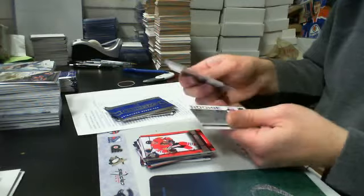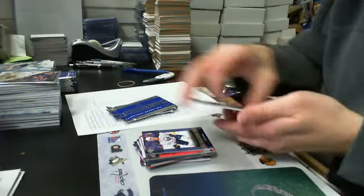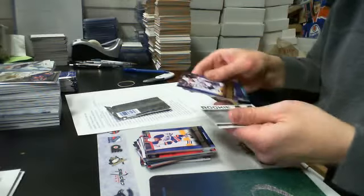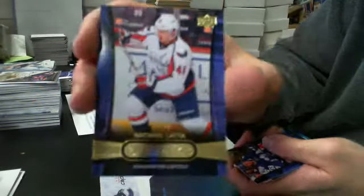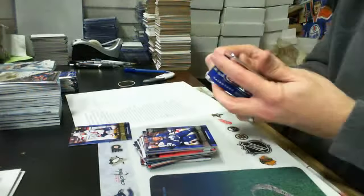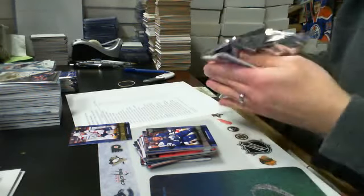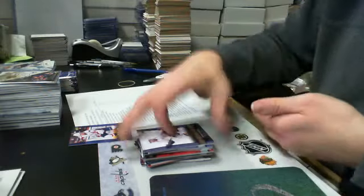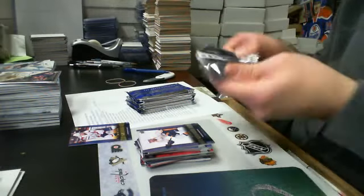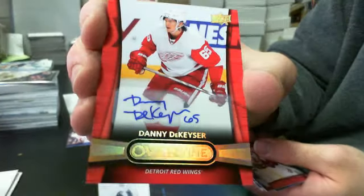We'll be divvying these out, but I'll show any golds or autos out of this stuff. Last time we had 2 out of 10 autos. Well, we got a gold. It is of Michael Latta, 34 of 99, overtime pack, gold parallel. Okay, the next 12. We have an autograph card of Danny DeKeyser for the Red Wings.